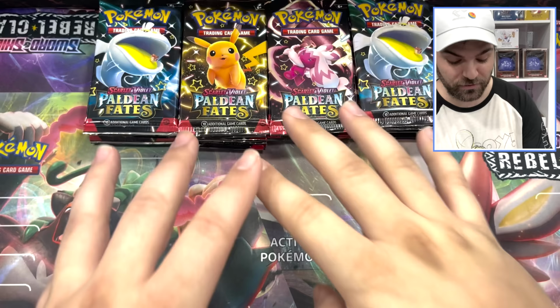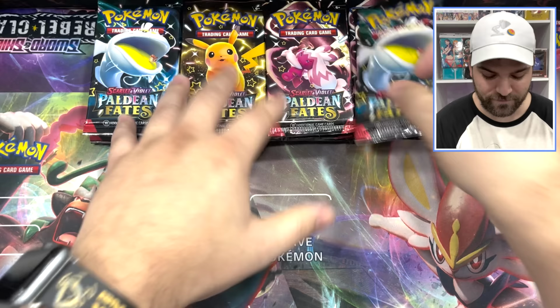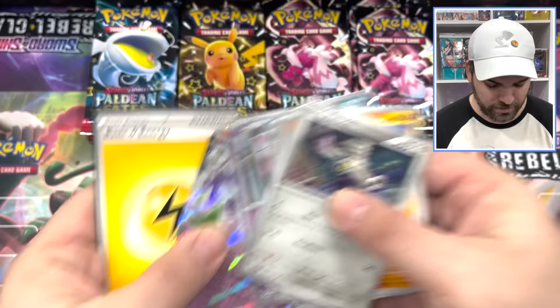I'm hoping these go nuts, I really am. We've seen a dud where we barely got any hits at all. Then we've seen a godly one where it was almost every hit, a whole bunch of hits every pack. So let's see what happens. First 36, we got five of these to go. 180 packs for Paldean Fates. And we are on the speed train here. So let's see how it goes.